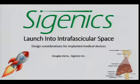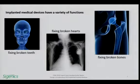All right, what is intrafascicular space? Is it anything like outer space? Perhaps it is, but it's a medical term. It's the space between fibers in a muscle or a nerve or something. So a fascicle is a bundle of tissue fibers. All right, so if you're implanting a medical device, sometimes it will find itself in an intrafascicular space.